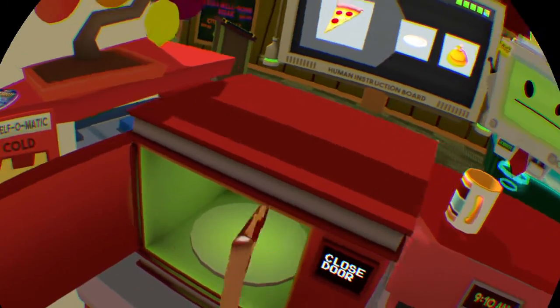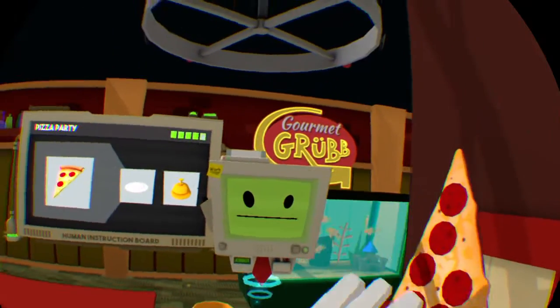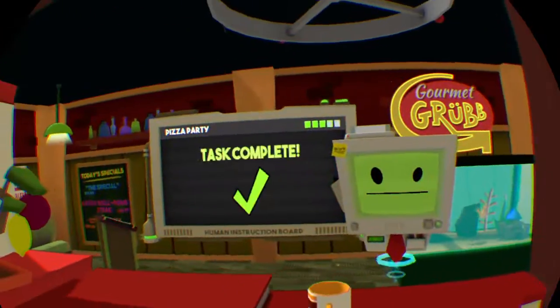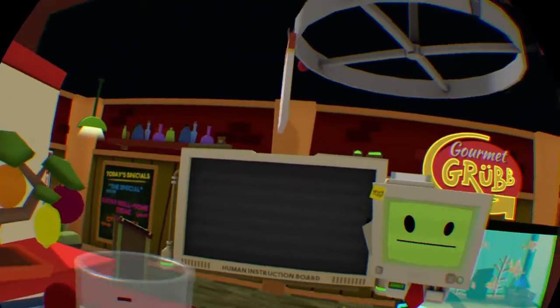What does this thing look like? That looks like enough to supply the facilities. Oh my god. Send them off. This looks delicious. I'm gonna take this for myself, I just like this pizza so much. But you know what? Fine. I'll make my own pizza. What's up next?